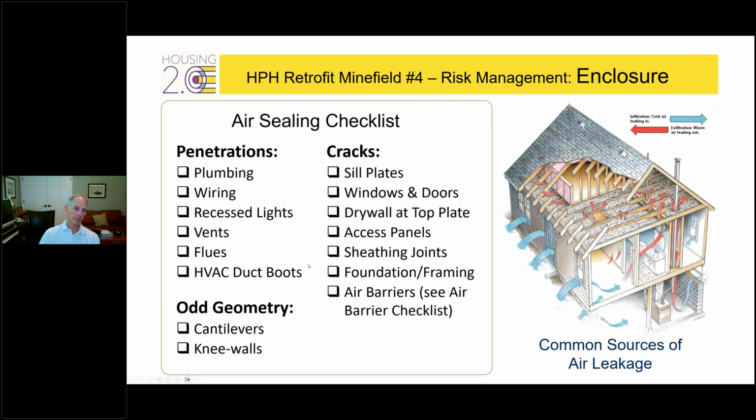Now, air sealing is the same thing. We have a very detailed checklist of penetrations, cracks, and geometry that we have to address. And if they're not addressed, then again, we have significant energy losses, moisture flow, and so forth. So this is what we need to cover.